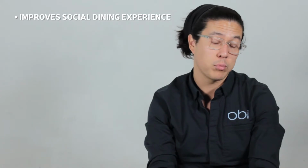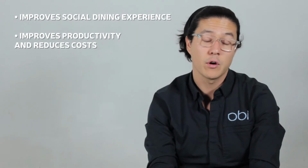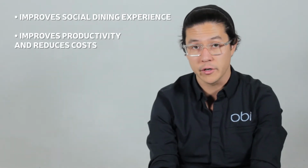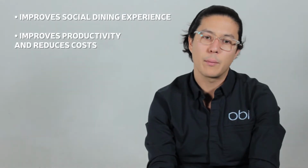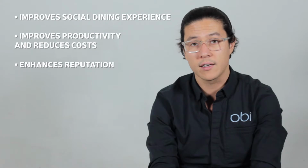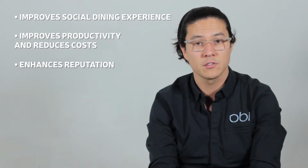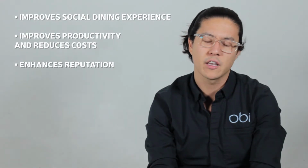Also, the caregiver employees that are required to assistively feed now have improved productivity as well as reduced costs because they're able to now execute other tasks around the facility rather than be tied up for multiple hours during the feeding process. Lastly, it also improves the reputation of the facility because it shows them as forward-thinking and technologically embracing solutions to create that better sense of community and hopefully drive down things like malnutrition and dehydration.